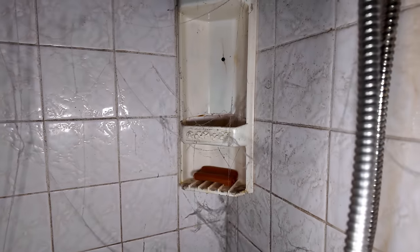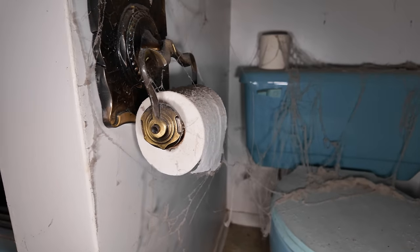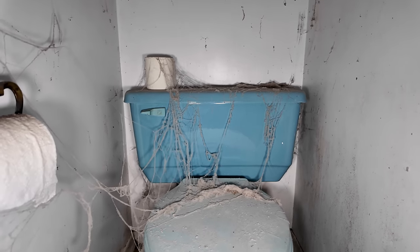Spiders have just overrun this place. Look at the cobwebs on the toilet. Look at this. It looks like something out of a horror movie, like a set. Like, I'm not using that.